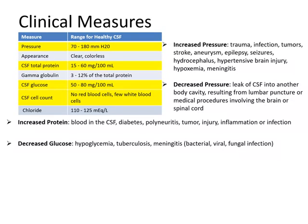If there's an increase in protein in the CSF, it would indicate that there's either blood in the CSF or that the patient has diabetes, a potential tumor, an injury, or some type of inflammation or infection. If there's a decrease in glucose, it would suggest they have hypoglycemia, or it could be that the patient has tuberculosis or meningitis infection due to bacteria, viruses, or fungi.